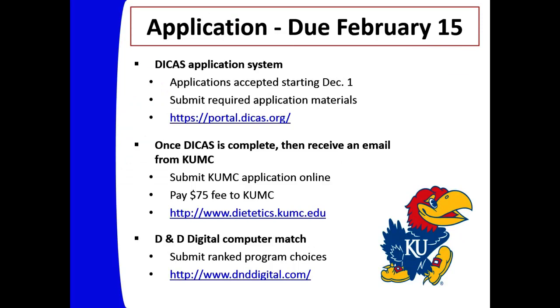So in terms of application process, you're probably learning all about the DICAS system right now. So as of December 1st, the portal is open and you can begin submitting your application materials. Once I see that you have submitted an application in DICAS, then I will send you an email with additional information for how you will submit the graduate application to KU Med Center. And so there is a $75 application fee.